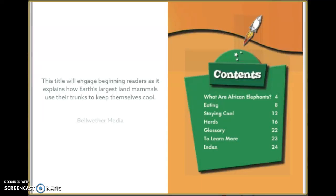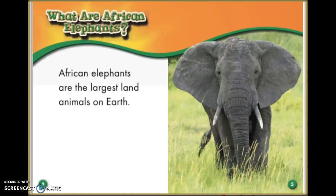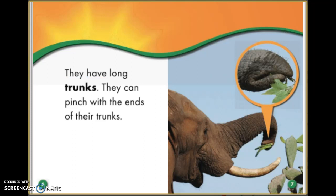Animal safari. African elephants. What are African elephants? African elephants are the largest land animals on Earth. They have long trunks. They can pinch with the ends of their trunks.